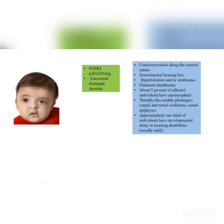Here is Muenke syndrome, again having autosomal dominant inheritance, and synostosis along with coronal sutures is common. Sensorineural hearing loss can be there, flattened cheekbones, and about 5% of affected individuals may have macrocephaly. Next slide.